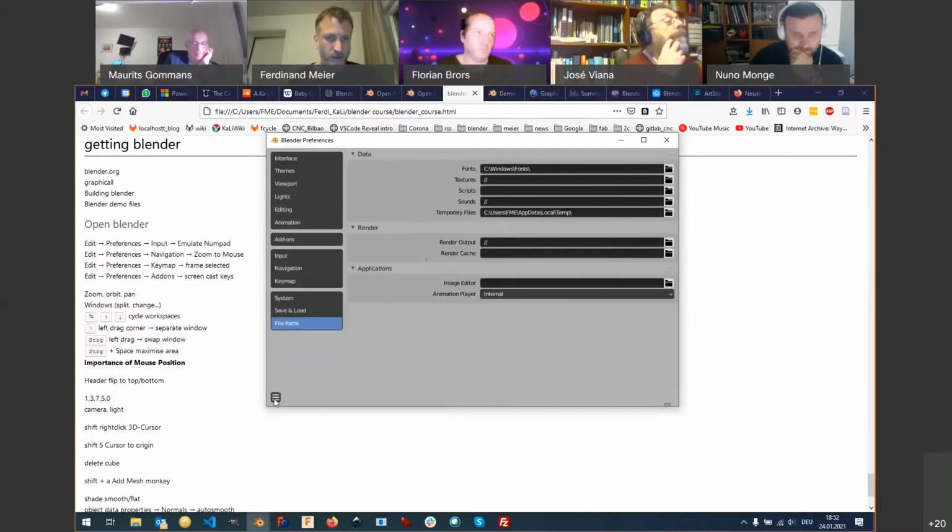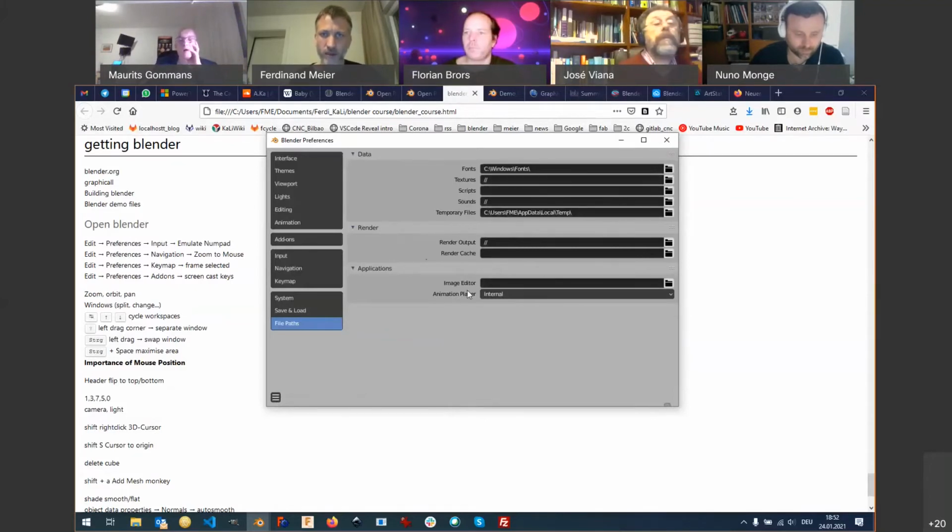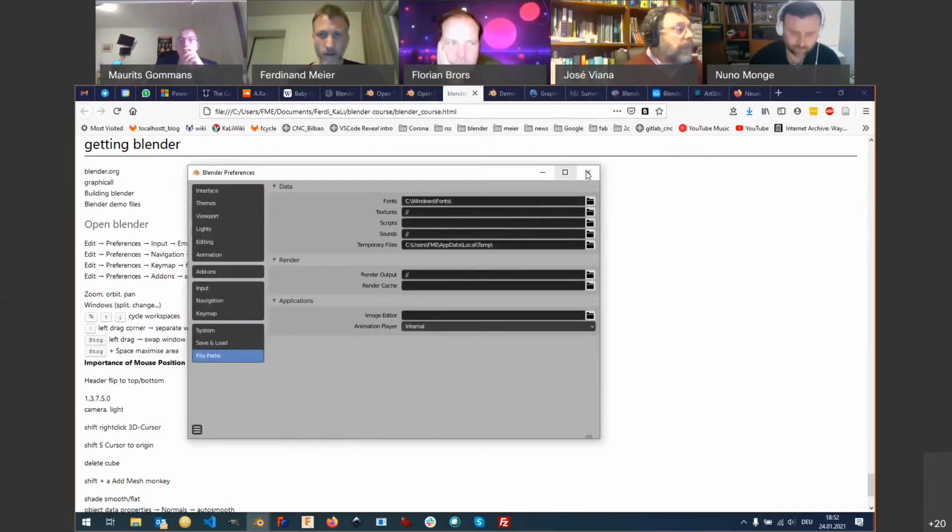And for those preferences, you can click on Save Preferences, but right now I have Auto Save Preferences on. So whatever you change is going to be there the next time you open Blender. And if you for some reason mess up seriously, you can load the factory preferences. But nowadays this is not such a problem anymore. I won't go into details.